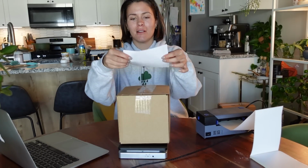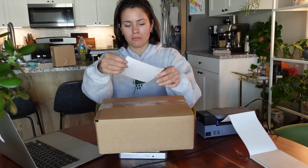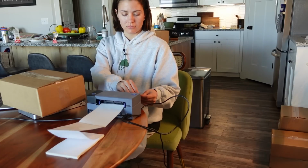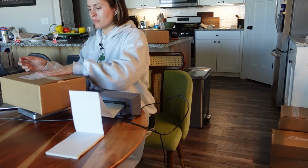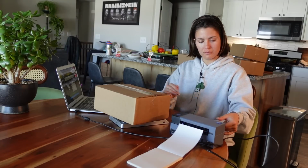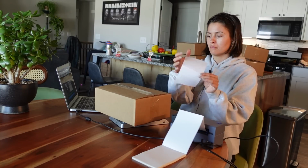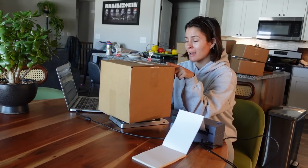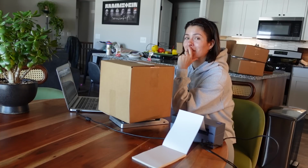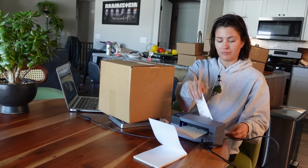And then I'll just peel it off and stick the label on my box. And on to the next one. So easy. This one, this 9x9x9 weighs 2.5 pounds. It's gonna be so expensive. This one costs $15 to ship. That sucks. But that's the last one.